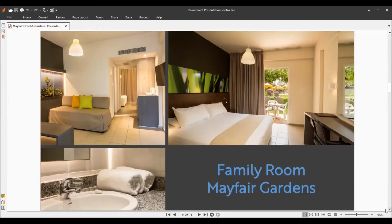We also have in Mayfair Gardens 2-bedroom apartments for up to 6 persons, and about 80% of them are always sold by Jet2.